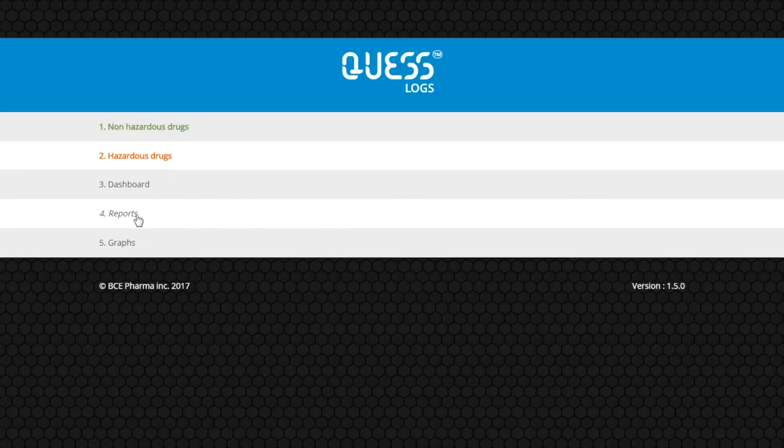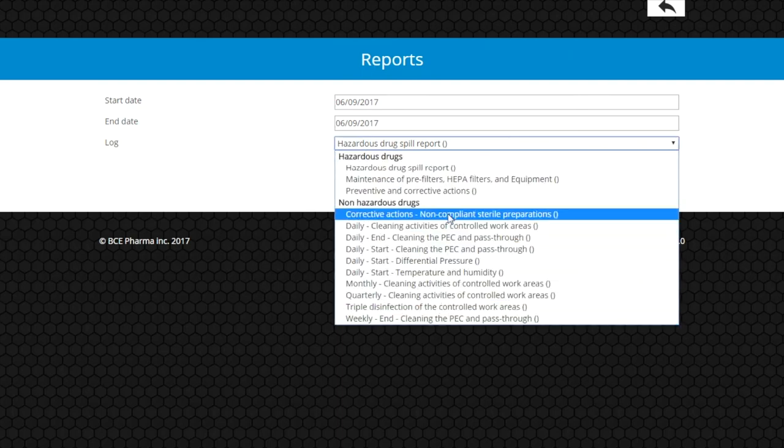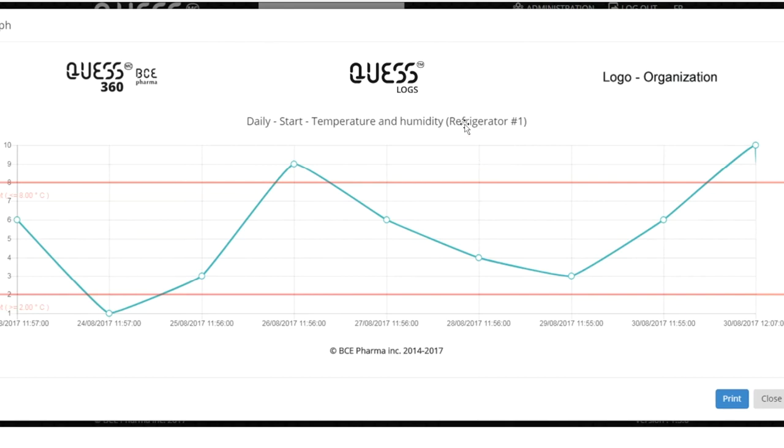The Reports function allows any log to be saved or printed in PDF format for any given time frame. The Graphs function allows the user to view trends in temperature, pressure, and humidity readings for any given period of time.